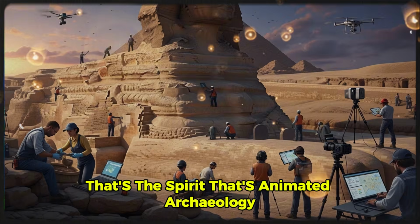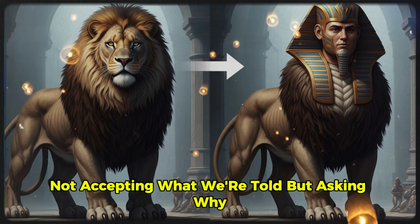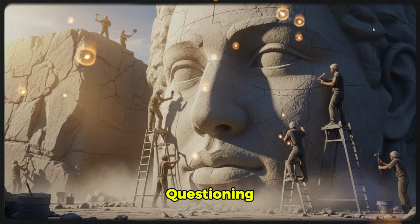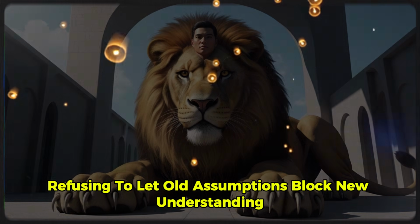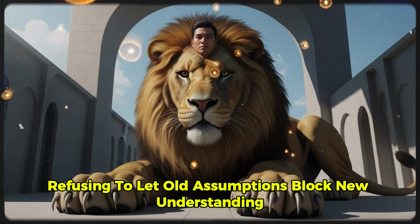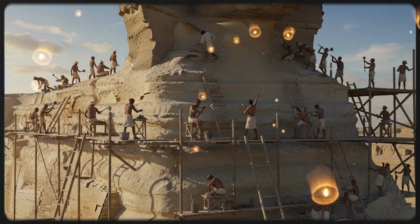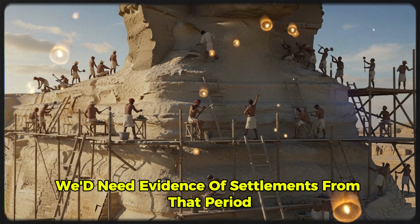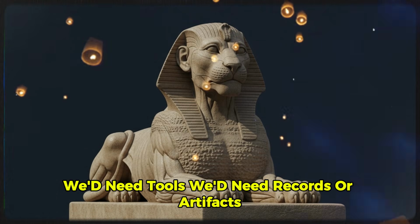That's the spirit that's animated archaeology for centuries, not accepting what we're told, but asking why, questioning, looking at the physical evidence with fresh eyes, refusing to let old assumptions block new understanding. Think about what we'd have to uncover to prove this. We'd need evidence of settlements from that period. We'd need tools. We'd need records or artifacts.